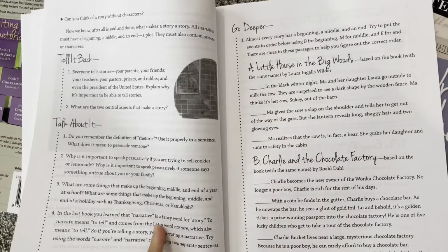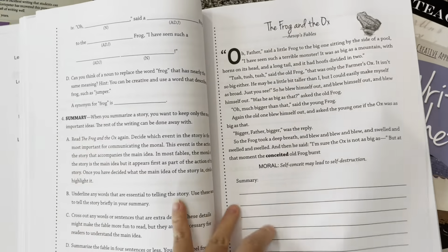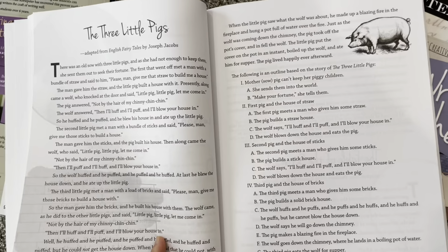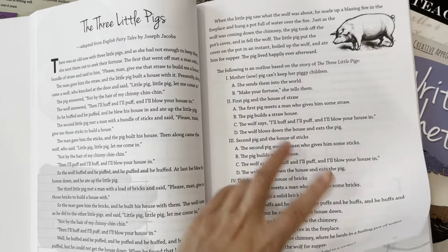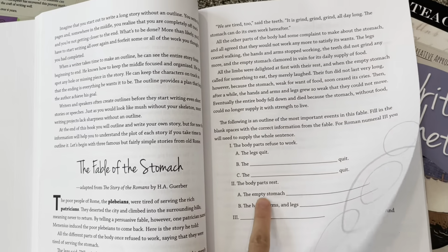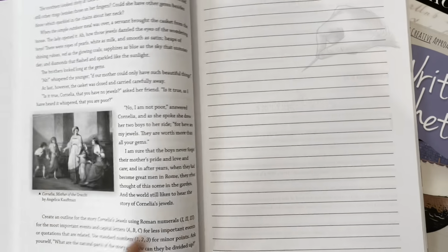That's lesson 1, so it's kind of a review of different types of narrative. Then outlining a narrative. You have the Three Little Pigs, and it shows you how to outline, and then you read the fable of the stomach and it asks you to outline this one, and another one, and another one.